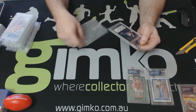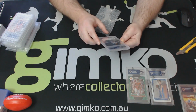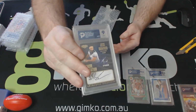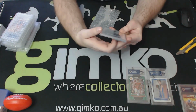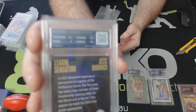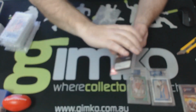Ooh, big banger for the NRL, we've got a Team League Sensation signature, 12 of only 20, Jesse Bromwich for the Storm. It's a 9. There's a couple of 9.5s, corners 8.5, edges 9. Still very nice, awesome.